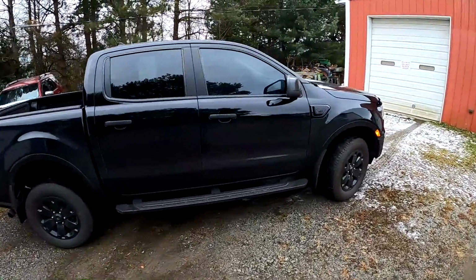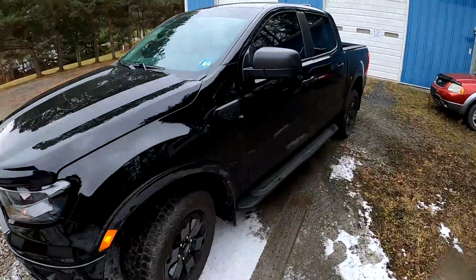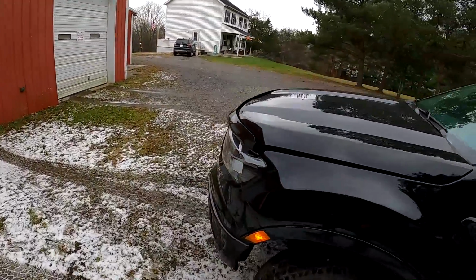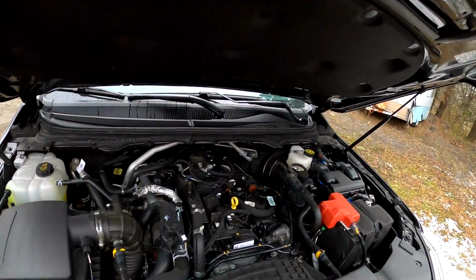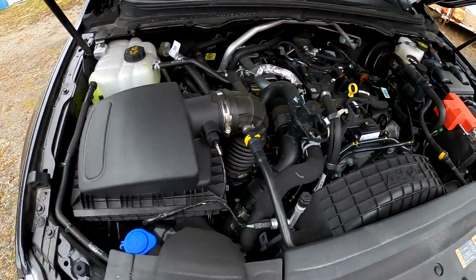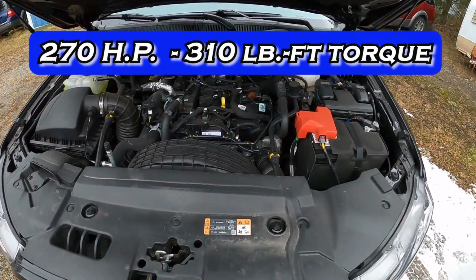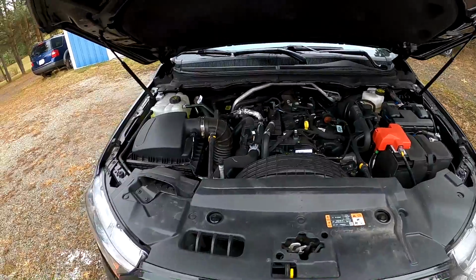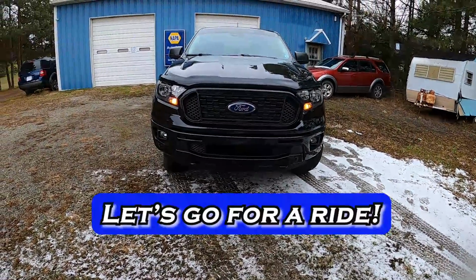Yeah, I do like it. It runs really well. Let's see here. Give you a look here at the engine. I'll tell you, this right here to me is the star of this show. That 2.3 EcoBoost, it runs really well. I cannot complain. What did I say, 270 horsepower with 300 foot-pounds of torque, something like that. If I'm wrong, I will correct myself. This is a good little vehicle, so we're gonna get this on the road.